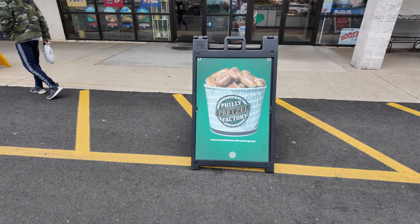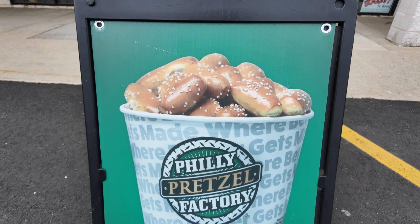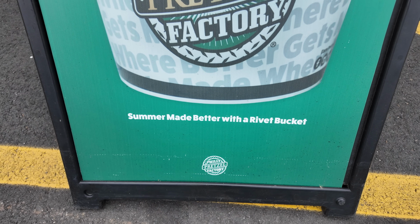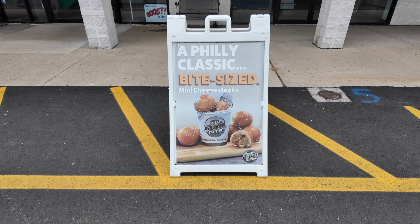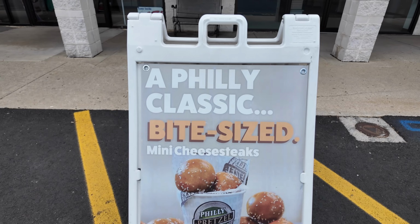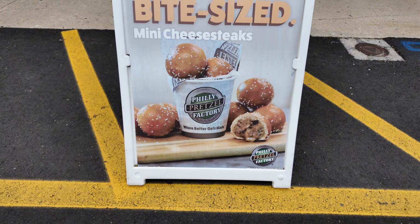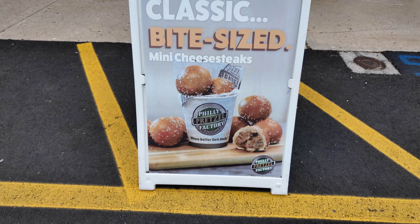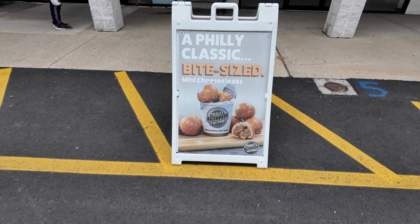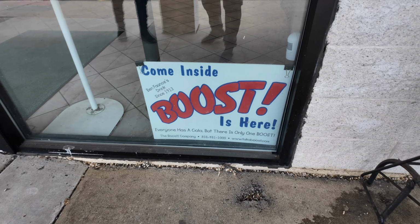Before you even walk in there, you see the Philadelphia Pretzel Factory, nice little bucket of bite-sized pretzels right there. This one says, "Some are made better with a rivet bucket." Two things mashed together, that is so much Philly. It says, a Philly classic, bite-sized mini cheesesteaks. So the Philadelphia Pretzel Factory is combining two things, a pretzel and the cheesesteak. Brilliant.